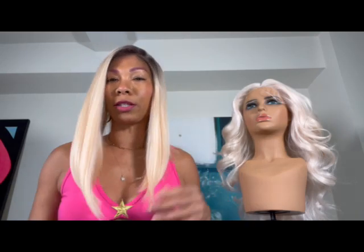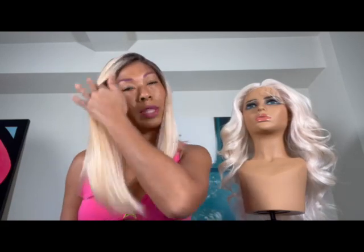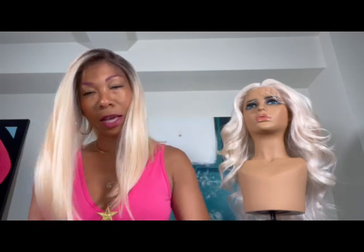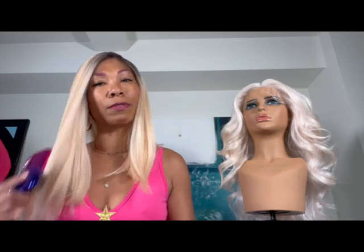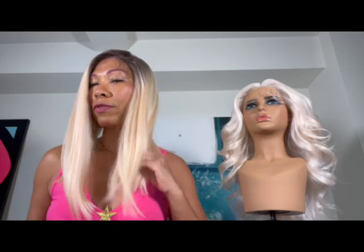So here are the colors again, this and this. The baby hairs on this are really delicate as well, and you could probably make them much more pronounced than I have. The scalp really, for me, makes this unit. It really melts. The lace melts, and I've worn this glueless before and felt very comfortable with it. I love the color and the texture of this hair.